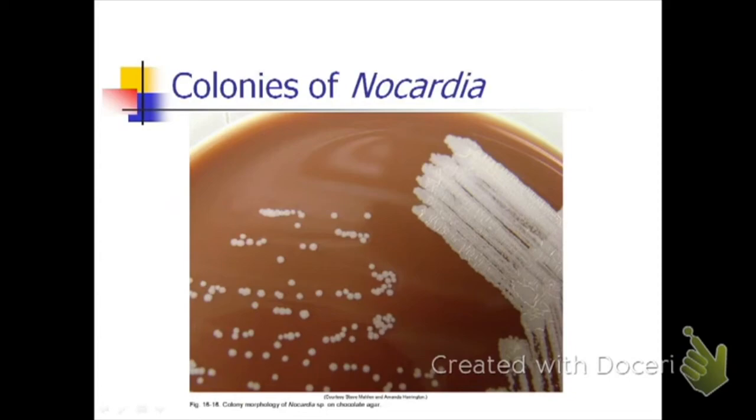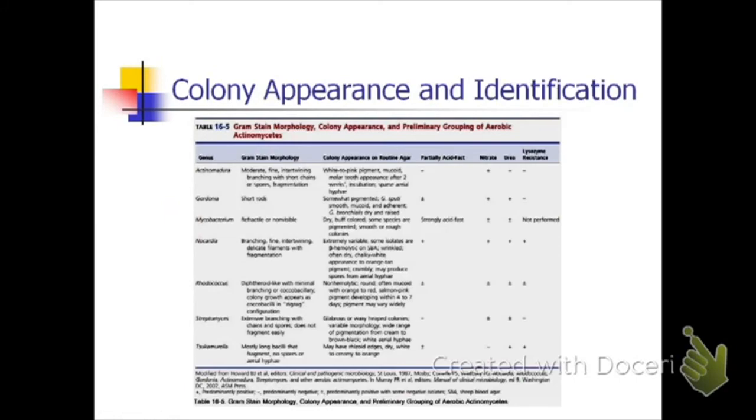Okay, so these are the colonies of Nocardia on a blood agar plate. Sometimes this is referred to as the breadcrumb colonies. Okay, so these are the different aerobic actinomycetes. We have Actinomadura, Gordonia. By the way, Mycobacterium is also considered one of them. Nocardia, Rhodococcus, Streptomyces, and Tsukamurella.